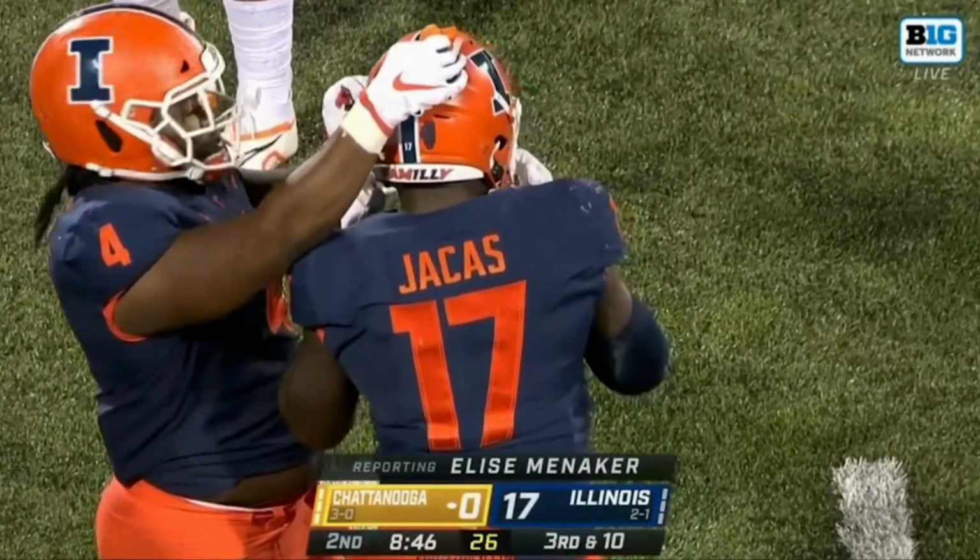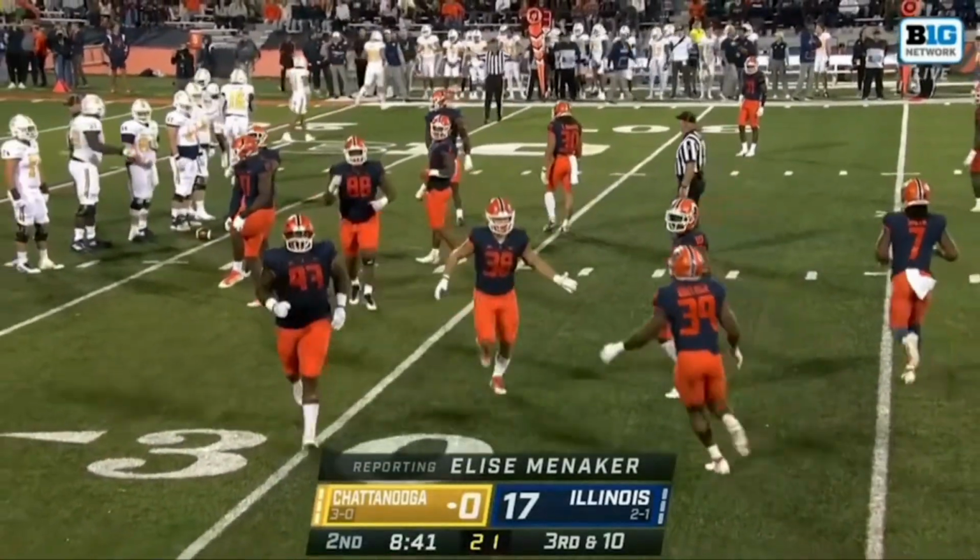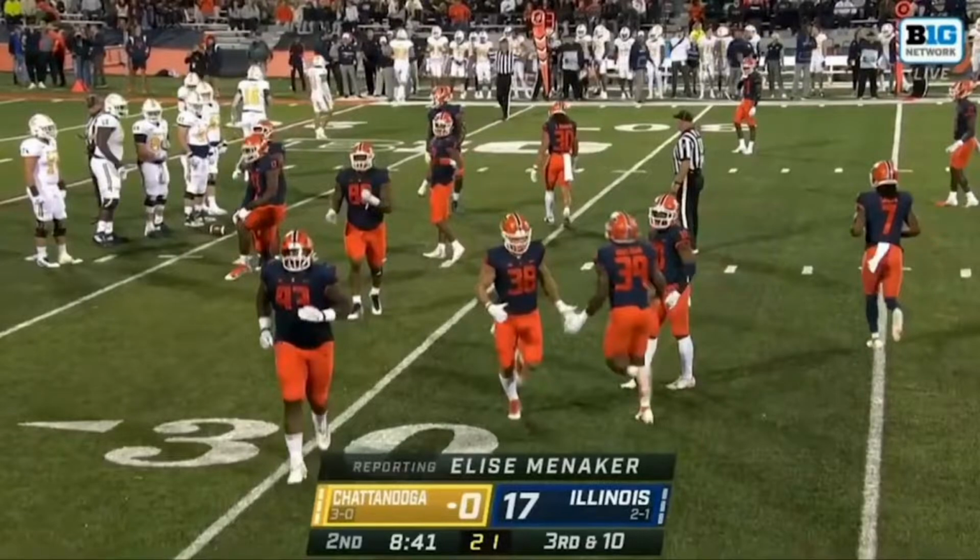Let's talk about this dime package. I call it... Here, let's pause here. I don't know why I have names for these things, but I call it 56 because there's basically five linemen and six defensive backs and no linebackers. Maybe 506. I mean, there's two linebackers, but they both... So we've been doing this the last two games. We might have done it at Indiana as well. I've noticed it the last two games.